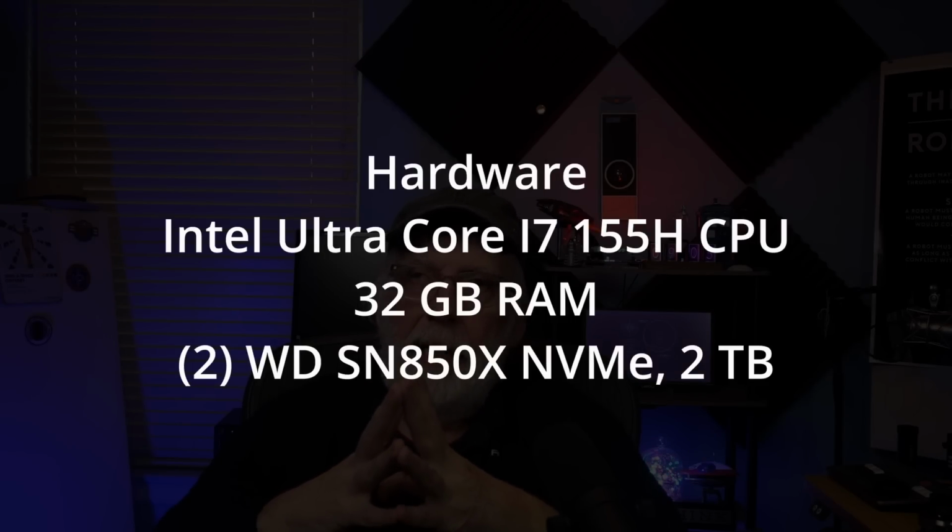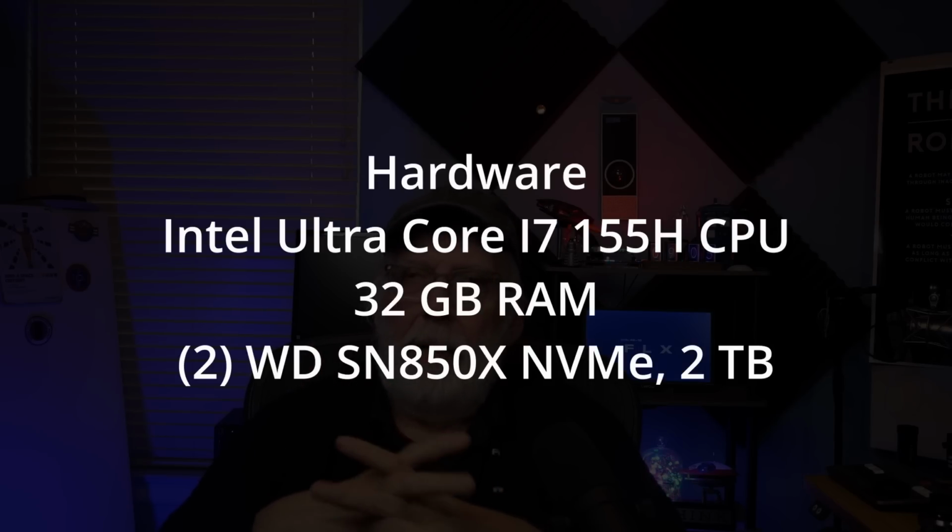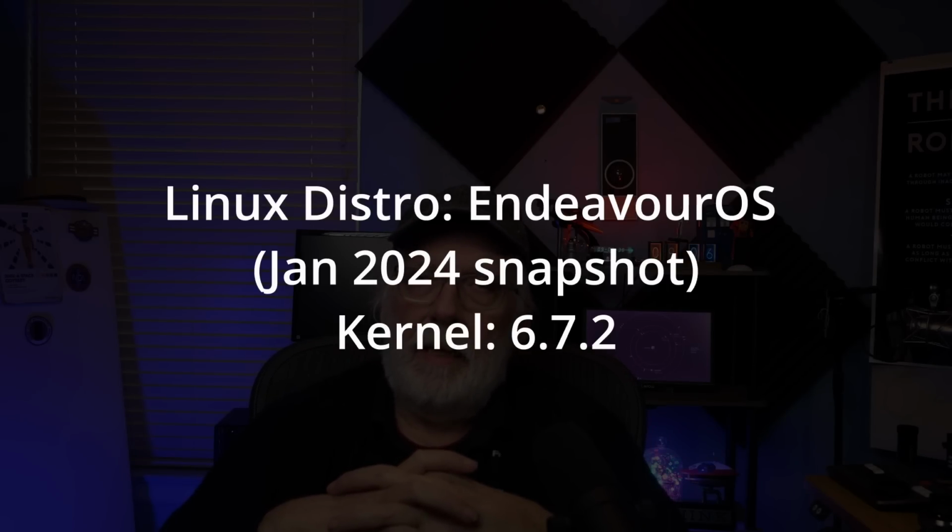I am going to test this today on hardware. This is the latest machine I have. It has 32 gig of memory. It is a Core Ultra 7 155H. There are 2 drives. I replaced the OEM one, which was a little on the slow side, with a Western Digital NVMe, an SN850X, a 2 terabyte PCIe 4 drive. I have 2 of them in there. One of them is the boot drive, and the other one is the one I'll be testing all these file systems with today. The OS I'm running is the latest build of EndeavourOS. It's an Arch-based distribution running KDE, and it also has a 6.7.2 kernel.